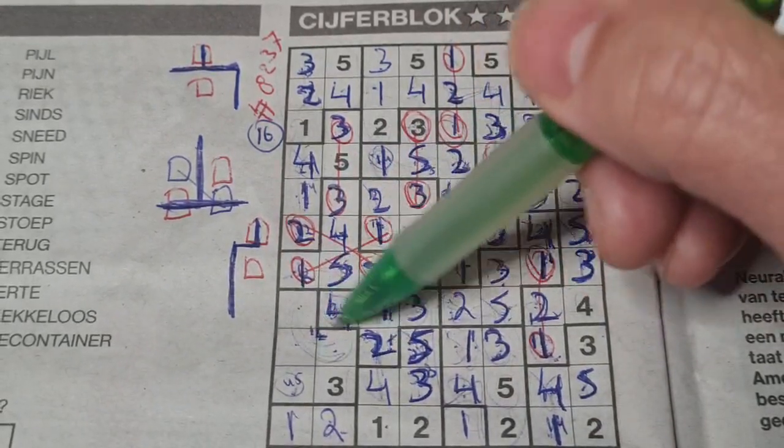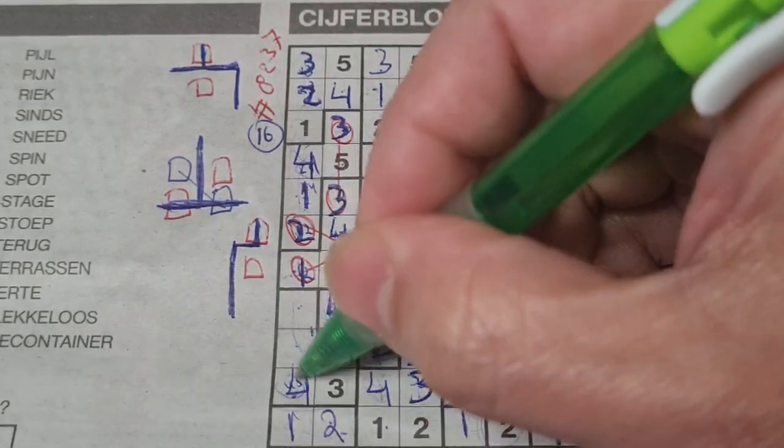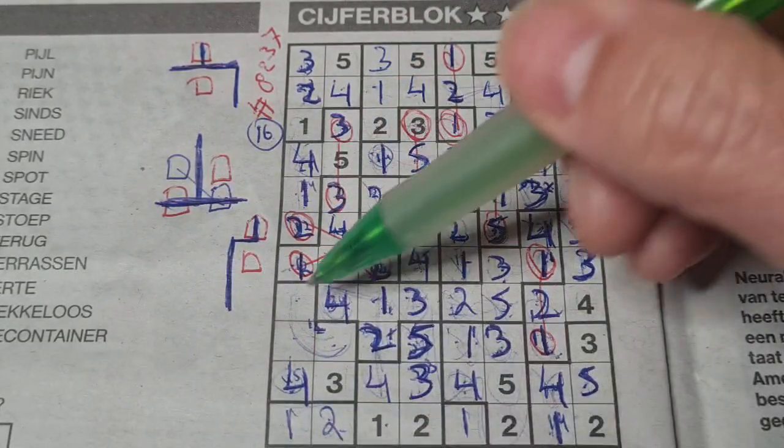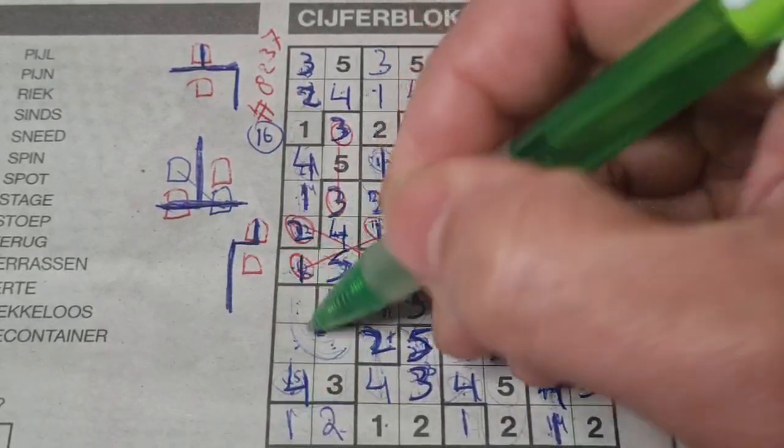These 3 boxes surround the 4 can be 4. So 1 box left for the 4 in this area should be here. This box can be a 1. That box can be a 1. So 1 box left for the 1 in this area should be here.